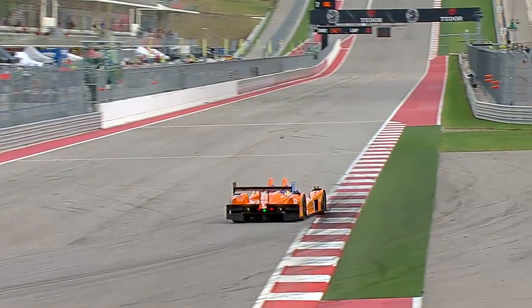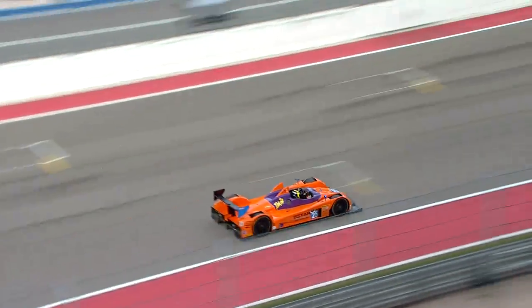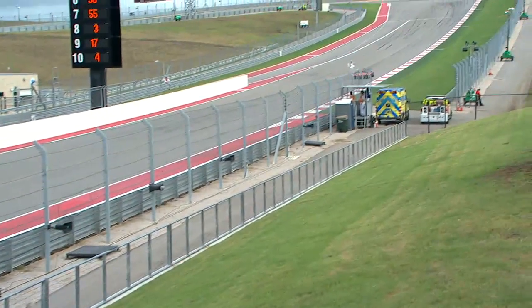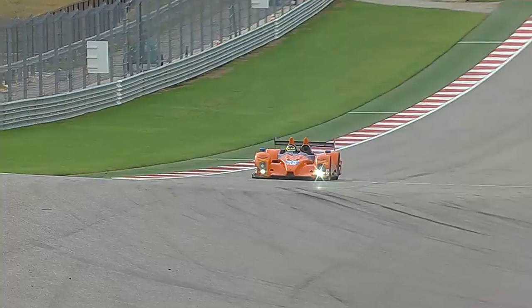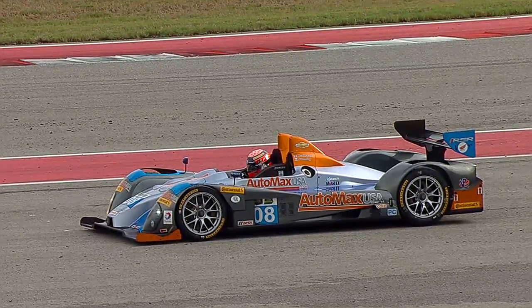And once again, rocketing out of that last turn comes the orange 8-star machine and crossing the line. And there's discussion in race control about what to do here with the RSR entry, the 09 machine of Hawksworth, the 8. I'll get it right one of these times.